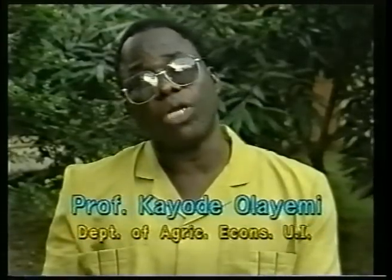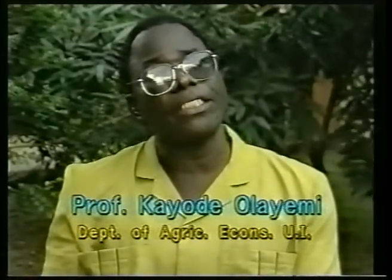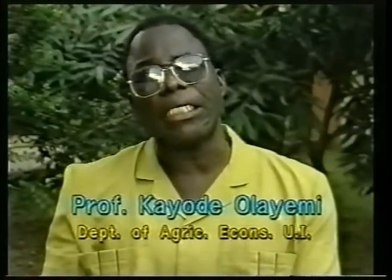There are two varieties of kola nut, the kola nitida and the kola acuminata. The kola nitida is ganja, the purely commercial kola. The acuminata is what we call abata, I believe. And that's the one that really has cultural value.